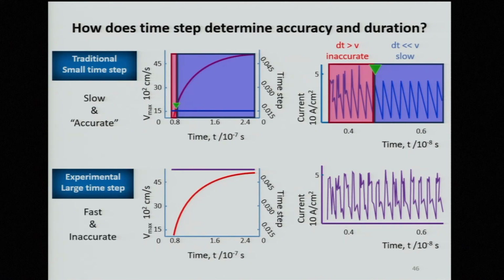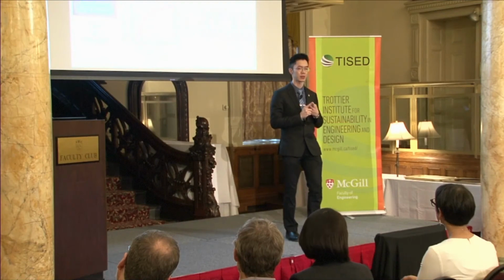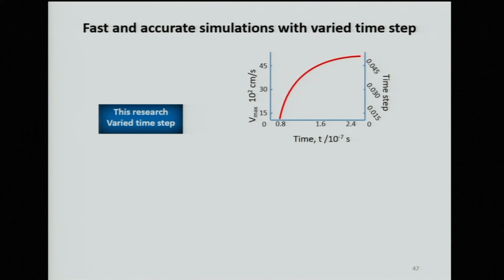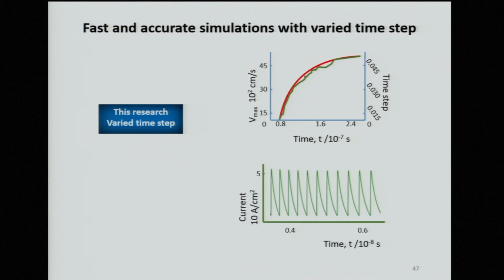As we can see, if we have a time step larger than the velocity, we have a fast simulation, but inaccurate. Here again, we learn two lessons. First, we want to maximize the time step so that we have a fast simulation. And second, we want to keep the time step below the velocity line so that we still capture the movement of the ions in the electrolyte enough so that we have an accurate simulation. So here in our research, we propose a third solution to this situation. So in our lab, we try to use automation to compute the time step so that it varies along with the velocity curve, just to keep it slightly below it. And this is the result that we got.